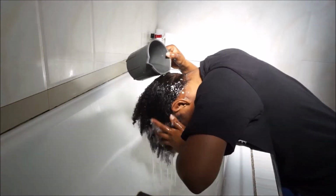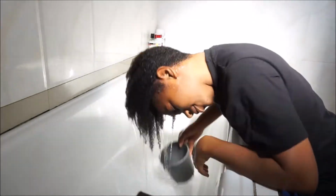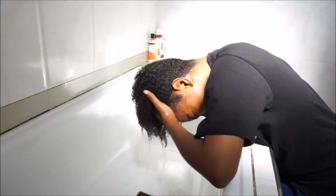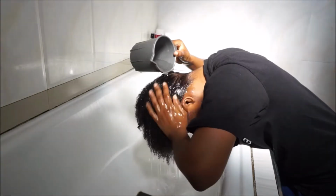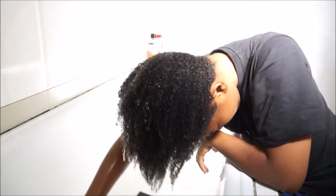me keeping it on longer left my hair so soft, and I'm not sure if you can tell, apologies for the lighting, but my hair was buttery soft at this point, and I will actually show you in real time how my fingers were able to just glide through. It was very, very soft. And shiny, come to think of it. It definitely did something. So yep, that's what my hair looks like after being deep conditioned.